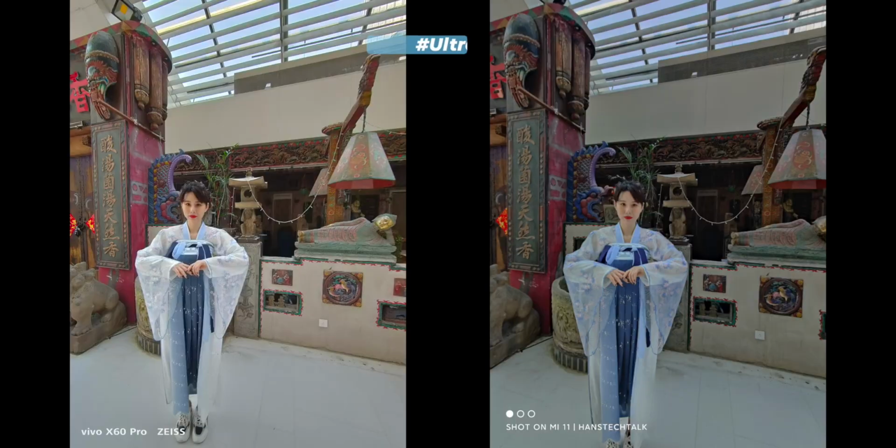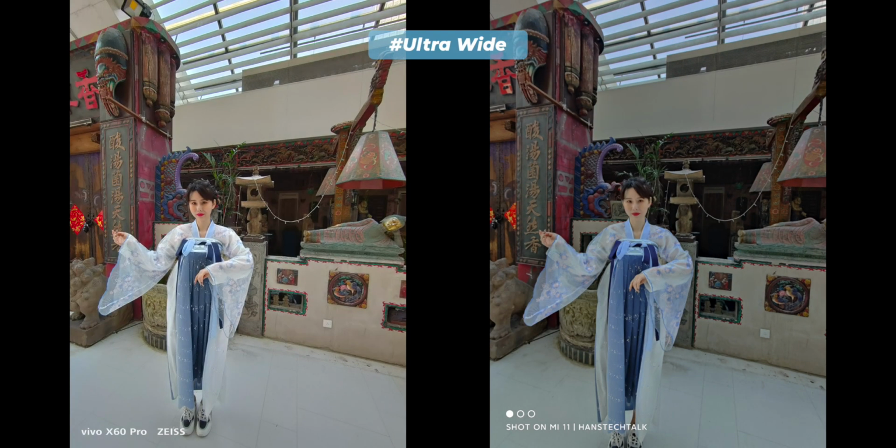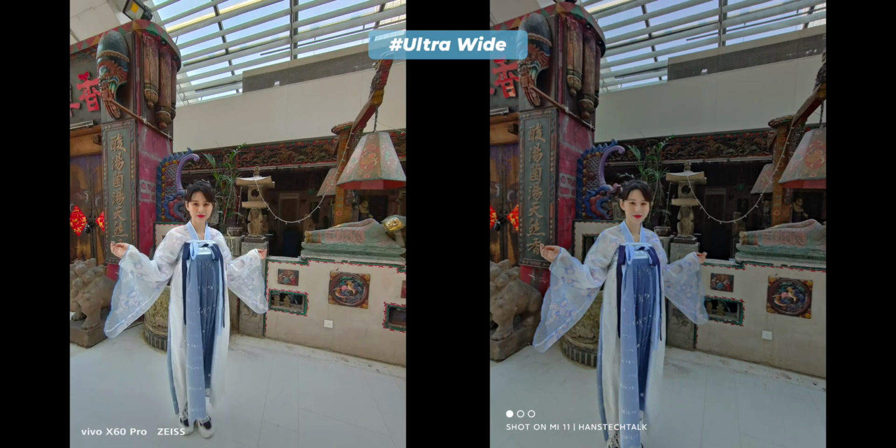The first thing you would notice in ultra-wide photos is exposure. Suddenly Mi 11 exposure took a nosedive and contrast ratio is sometimes way higher than necessary. Vivo X60 Pro kept the trend of slight overexposure, increased ambience and saturation, and as a result of these, along with good texture processing, shadow details are way higher and in general images are sharper and of course lucrative.